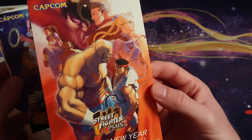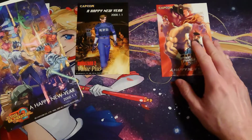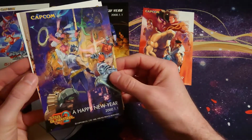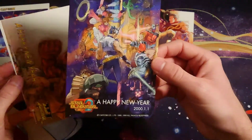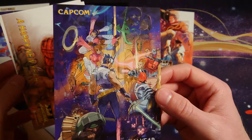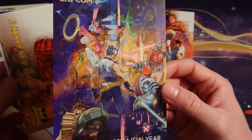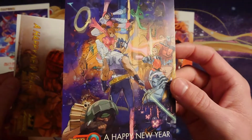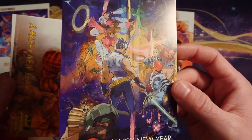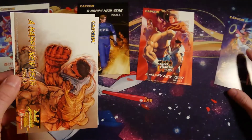Happy New Year. Awesome. I didn't know that there were any of these postcards except for the Rockman 6 one. That was the only one shown in the picture. Oh yeah, I like that. Star Gladiator 2. A kind of lesser known fighter from the Sega Dreamcast is what I remember this being for. That's really cool. It's got this, I forget his name, but he's in Marvel vs. Capcom 2, this main character with that blade there, that laser, lightsaber type thing.